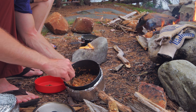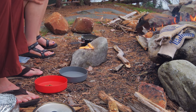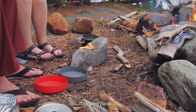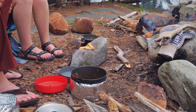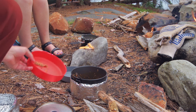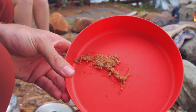Just sauce that hasn't come out? Or? It's got strings in it. But what would it be? So it's not edible? It says do not eat on it. Yeah, it's silica. Silica packs. Not good for eating.